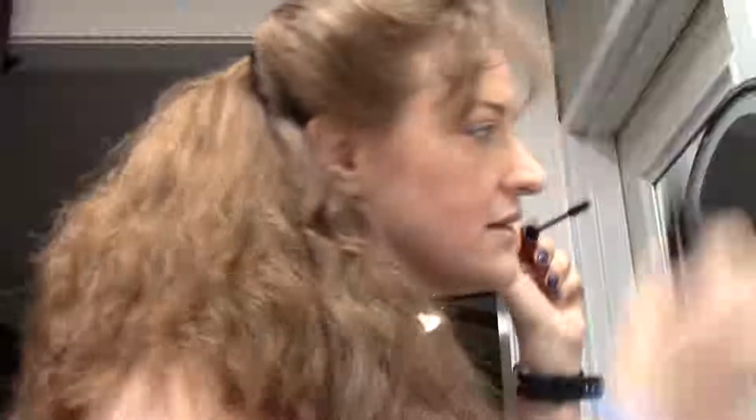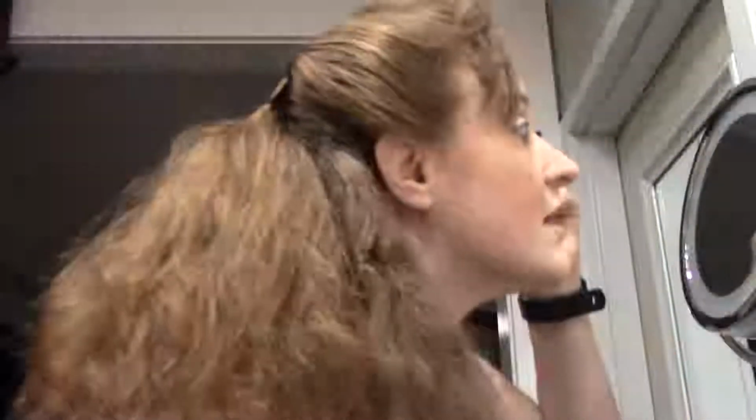So now we're going to mascara again. I'm going to turn to this mirror because even with the contacts in, I like to get a little bit of detail and keep the hair out of the way and not wear the mascara on the bottom of my face.